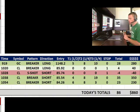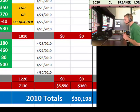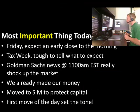That brings our weekly total here to $2,380, monthly total to $5,550, and we're now over $30,000 here in just almost within the first quarter here. So $30,000 halfway through the month of April, and of course we'll keep you guys posted the rest of the month. Let's see, what's the most important thing that happened today?